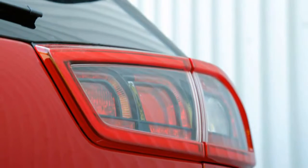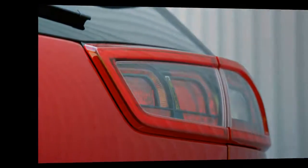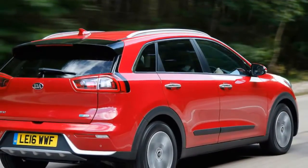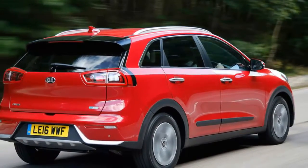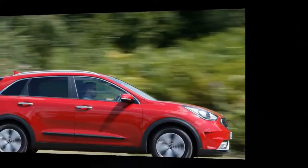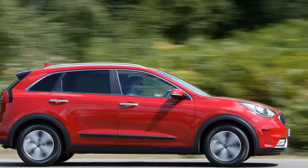In size at least, the Niro is intended to sit below the Sportage in Kia's crossover lineup. Its look, another Peter Schreier design, is familiar. The front end bears the latest evolution of the brand's tiger nose grille and the rear gently tapers over chunky wheel arches. The appearance is conformist, then, but also rigidly unmemorable.